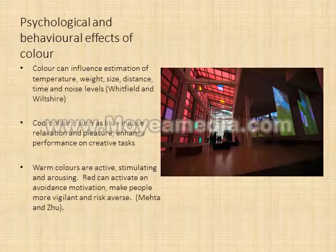Cool colours such as blue induce relaxation and pleasure, are perceived as restful and quiet, should be used to enhance performance on creative tasks, and encourage innovative approaches to problem solving. Warm colours, including yellow and red, are considered active, stimulating, and arousing. Red, because of its associations with danger and mistakes, can activate an avoidance motivation and make people more vigilant and risk-averse. Red can also enhance performance on detail-oriented tasks and encourages traditional methods of problem solving.